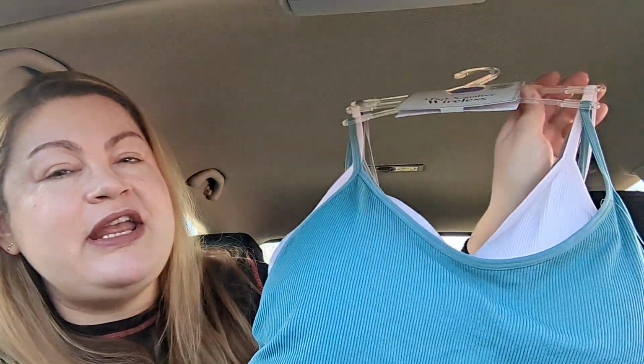Anyway, so I got 3 sort of bra tops. They call them 3-pack seam-free wireless. I don't even tell you they're bras or bra tops. I don't know if you're not allowed to say that word, if it's not PC anymore. Might offend someone, I don't know.